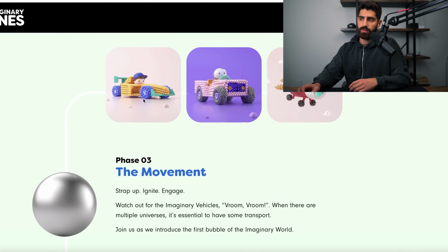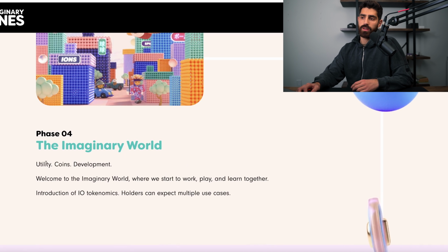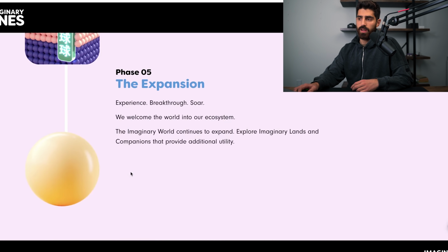The way they're saying it is very nice. They're saying when there are multiple universes, it's essential to have some transport, hence the cars. And the imaginary word is there. This is gonna be the metaverse, where they're gonna have utility coins development. Now, all of this roadmap sounds nice, the way they're branding it, the way they're talking about this. They have their own words when they say it. For example, the imaginary world instead of the metaverse, the movement, which is used for the cars. It's just great. It's been definitely worked on. A lot of effort has been put into it.